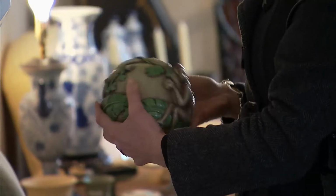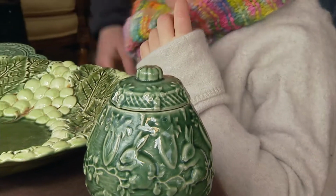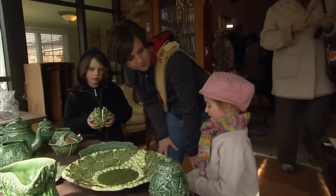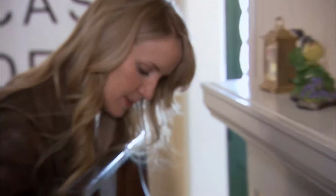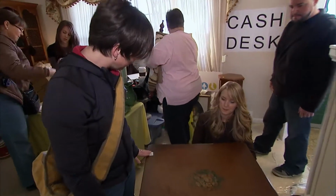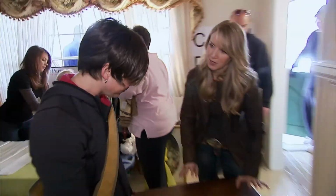I'll take it home. See the carrots etched on the top? Would you like to get that for your tea parties in your room? Yeah. Okay, I'll get that for tea parties. So you can't stop thinking about this, huh? I don't know. There's something really sweet about it. The color in it is beautiful. I think it's perfect for a little tea party for your girls.